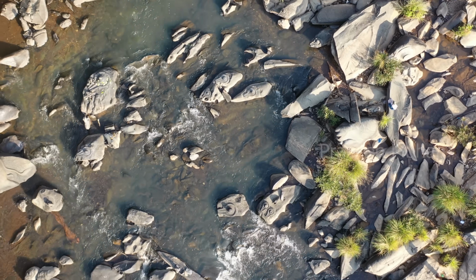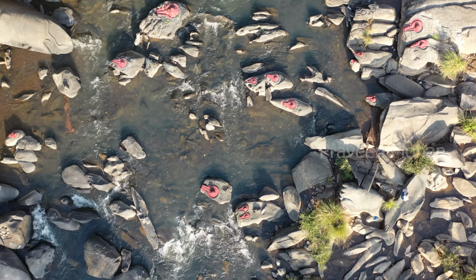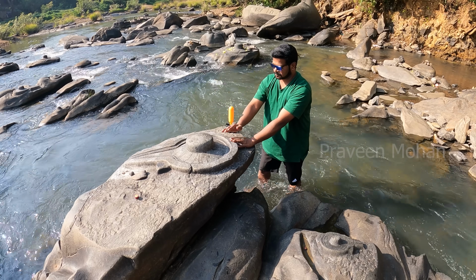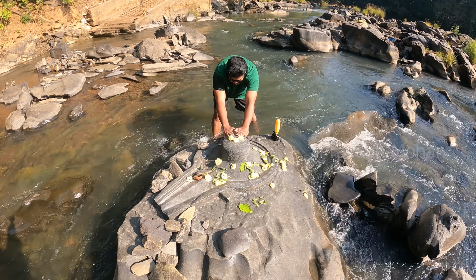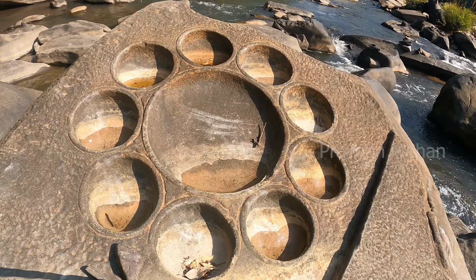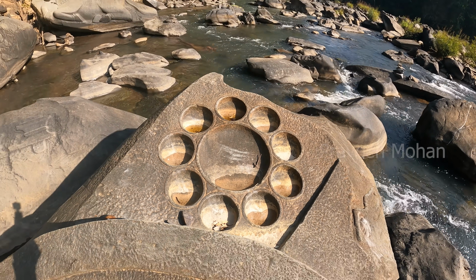As you can see, this river is flowing and you can see a lot of lingams in various sizes carved all over the rocks of the river. I will show you these fantastic lingams later, but in this video, I want to show you this carving. This is the carving that truly changes history.